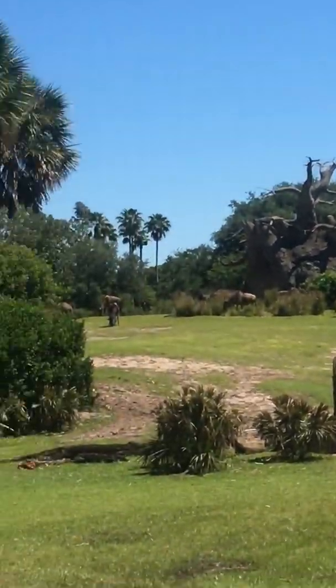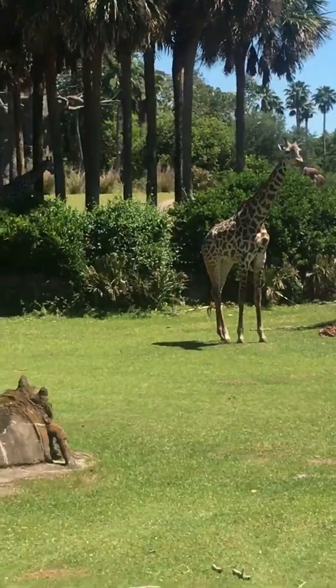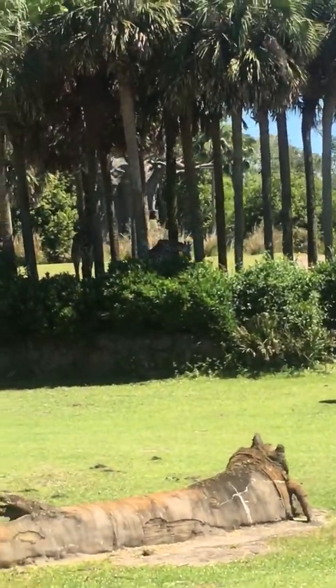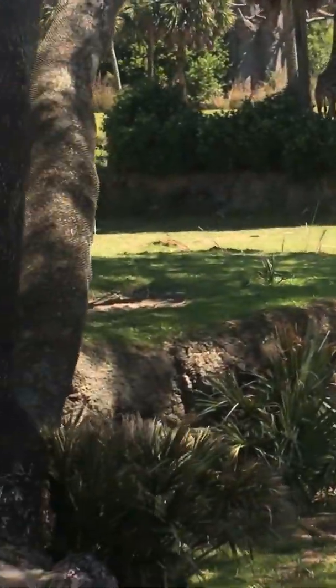These are Maasai giraffe. There are 9 different types of giraffe found throughout Africa. The Maasai are known for their beautiful reddish-brown color and lacy look to their patch pattern.